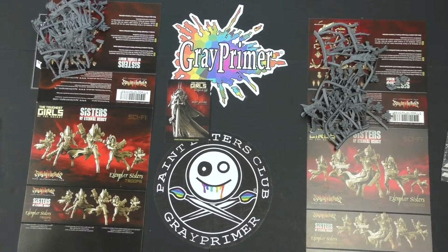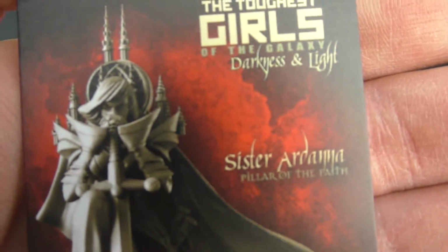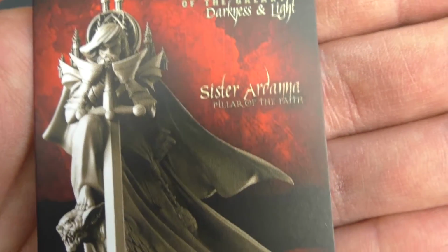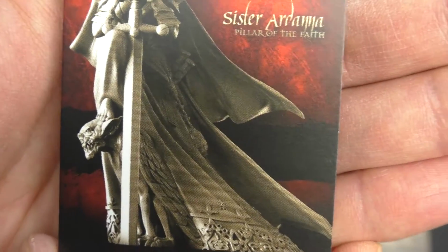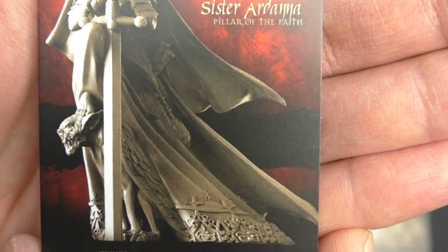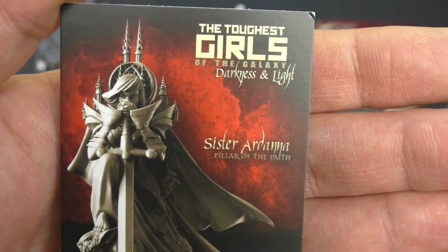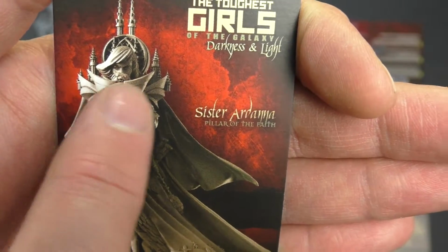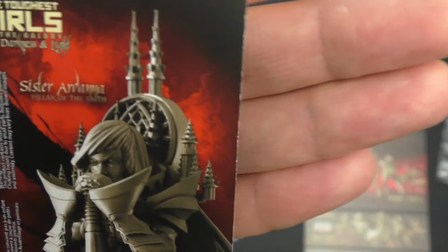And finally we get on to Sister Ardanna. I think it was just the posture here, the fact that she's so deep in thought as she leans on her sword, and she's got her bare foot up on this gargoyle at the bottom, if you can see that. I just think that they really knocked it out of the park with this sculpt. And she kind of reminds me of Milla Jovovich. I think it's the hair, but maybe the facial sculpt as well.